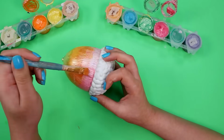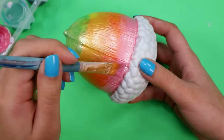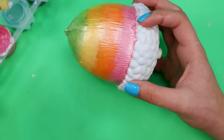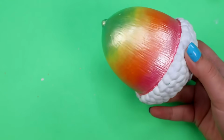So this is just a nice sunset color scheme. Plus green. I'm just layering it up kind of in messy stripes. Metallic paint is very translucent, so it takes many thin layers to build up the opacity. 4 layers later, boom, the colors are blended. Really hard to see with that glare though.